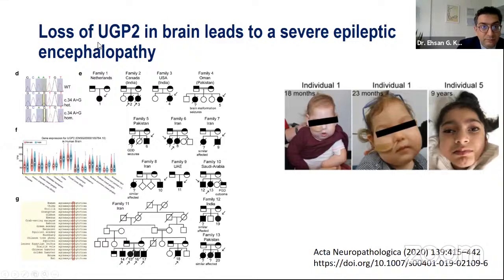Or another novel gene called UGP2 in the brain leads to severe epileptic encephalopathy. You can see that there are 13 different families who got together, we found each other, same scenario, same clinical presentation, epileptic encephalopathy which is refractory to different treatment, and all patients being mentally challenged with intellectual disability. We've done the gene expression analysis, and the area was quite conserved. So the final diagnosis was a new type of epileptic encephalopathy.